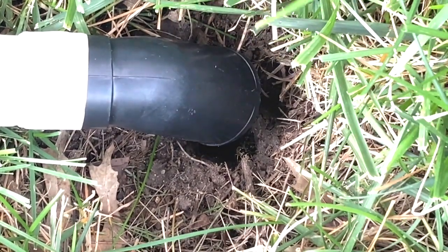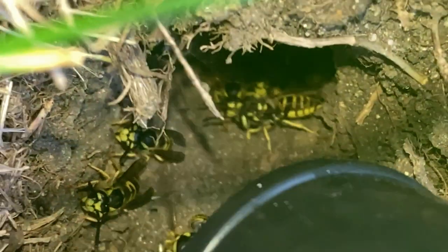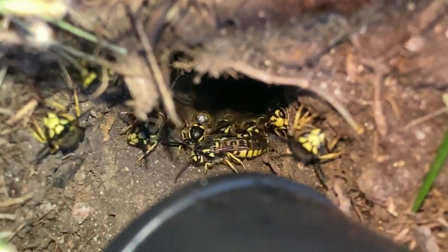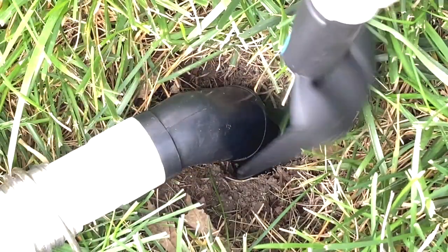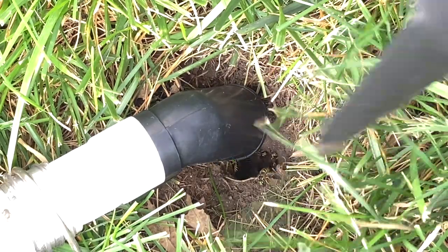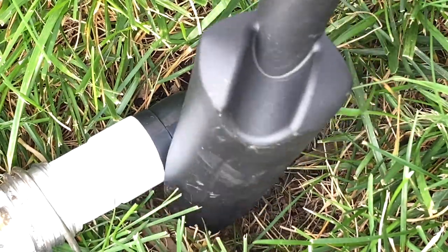Ready to go. That's starting to spook them. Here they come. Well, that's working. They're coming. See that? Can you see the screen? Right, so keep going because they're starting to come out and get agitated and group up at the hole. Here we go. Okay, so what you're trying to do is sort of steer them in the right direction.